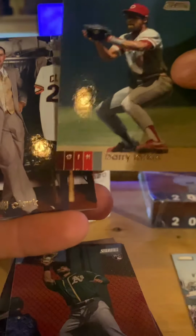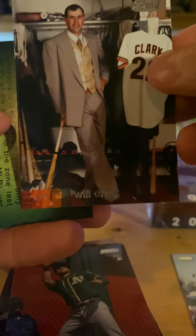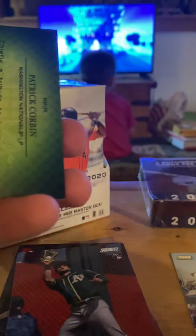Mr. Larkin, Barry. And we got a Mr. Will the Thrill. If you don't know, that's my son's name. That's mine. Yeah, Will the Thrill. That's what he identifies him by. True baseball family here. Okay, Corbin, what do we got?